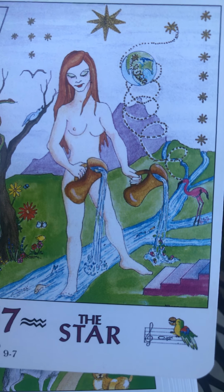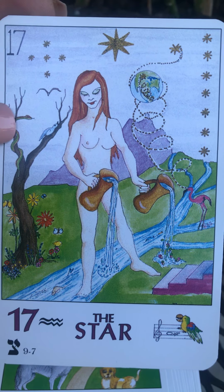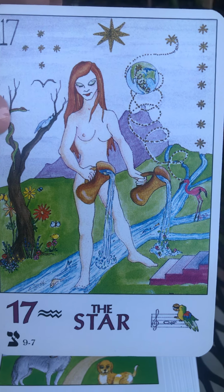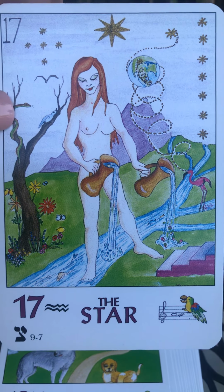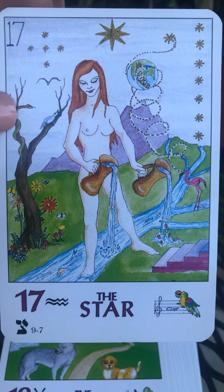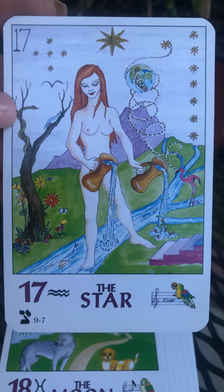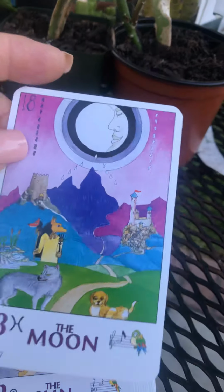It's really a beautiful star card, and it's got the elements that I like to see, which is the water from each jug, one flowing on the land, one flowing into the water. And she's got a foot on the land and a foot in the water. The 8-pointed star above, and then 7 stars over to the right side, and another 5 stars on the other side. The flamingo's a nice touch. Cute.